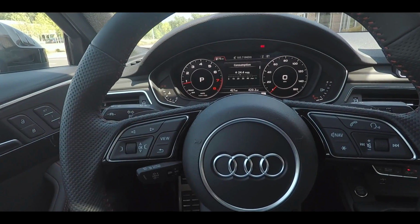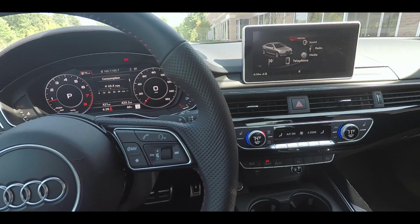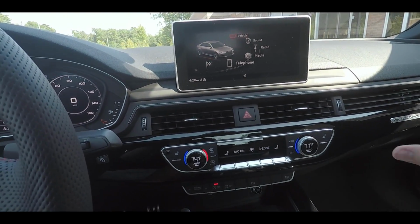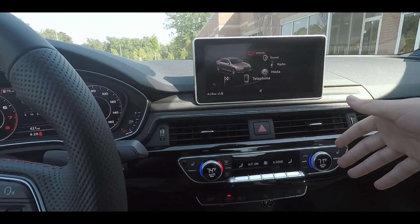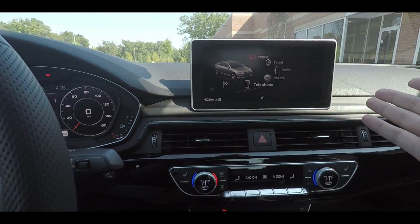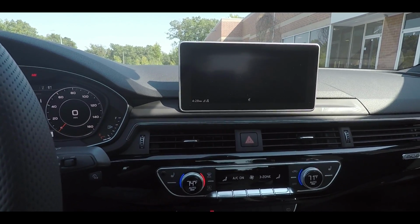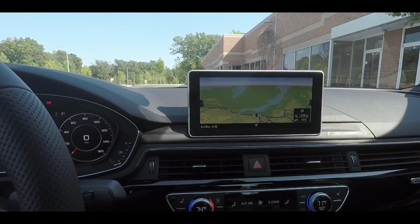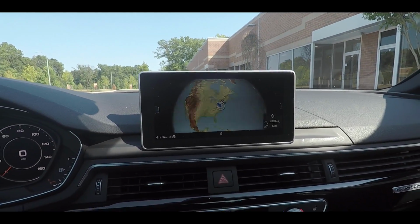So this Prestige model is equipped with the virtual cockpit. It also has the 8.3-inch MMI screen, which is actually a really large screen. I'm not a huge fan of how it looks, just like a tablet's kind of thrown up on the dash. It doesn't retract or hide away or anything like that. But the size of the screen is amazing. It looks great. If we go in here and look at the navigation and stuff like that, you get a really nice view. If we zoom out here, you can kind of see it's a really nice screen to look at.